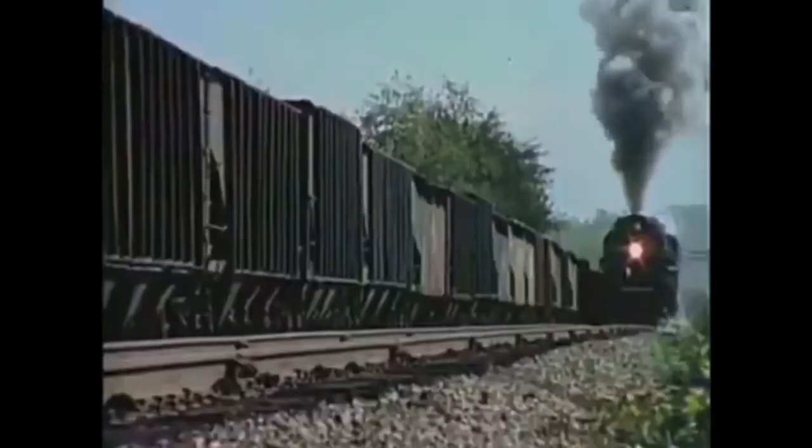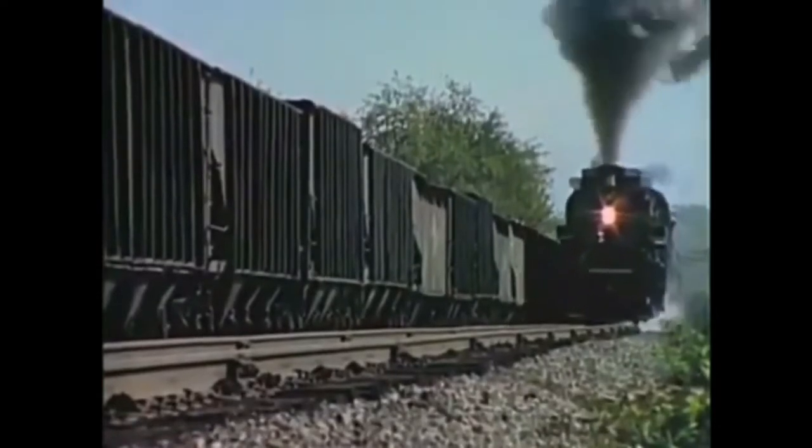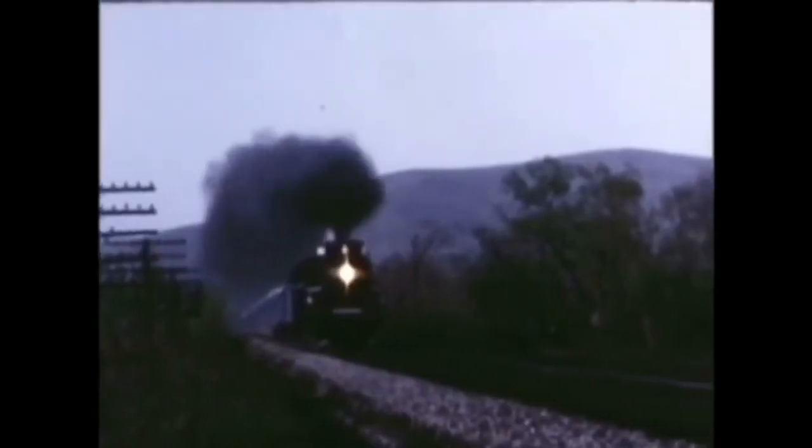A locomotive that was only given a 7-year opportunity to get the spotlight. After that, the locomotive was shoved away in a barn to be forgotten about. Today, I bring this locomotive out of the barn and into the public view.